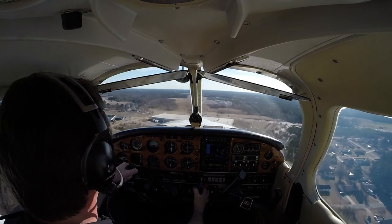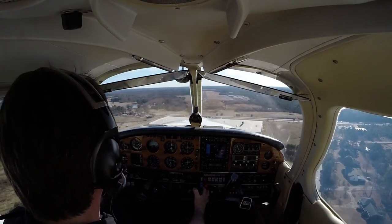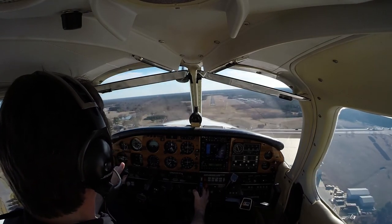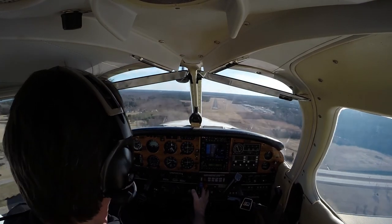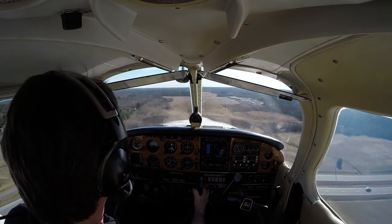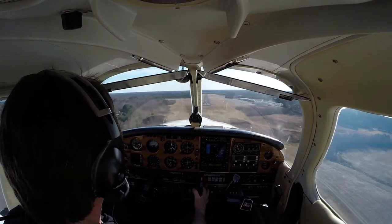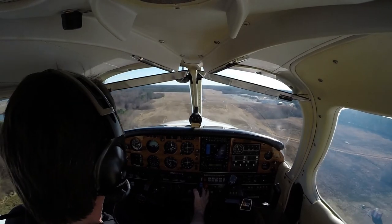Yep, a little bit bumpy. I got a crosswind from the right. I'm going to keep on 70 as long as I can. On final approach here.